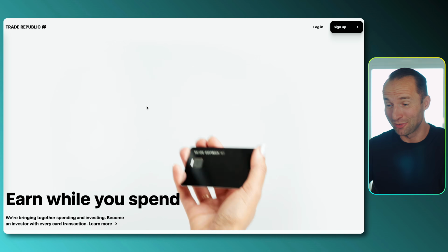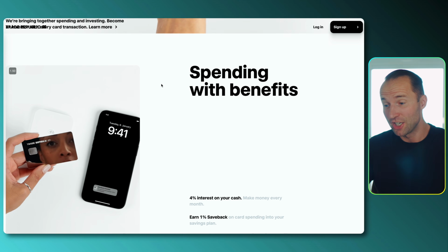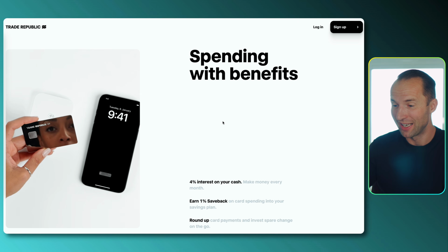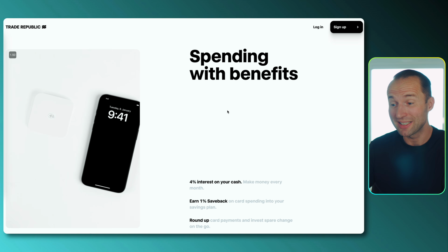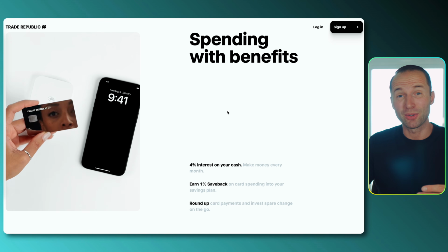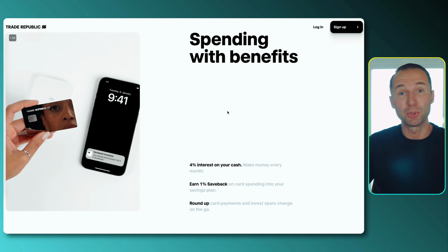But of course, you clicked on the video to see more about the card. So the card just came out a little while ago. And obviously some of the headline features they're offering, which is really unique, is that you still get the 4% on your cash. So while your cash is sitting there, you're still going to get the 4% interest per year paid out to you every single month.